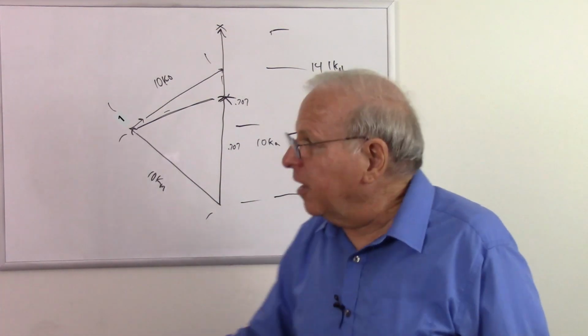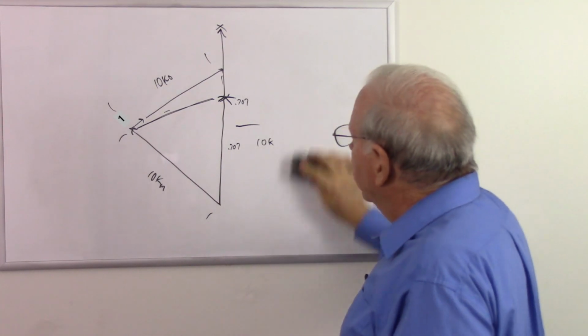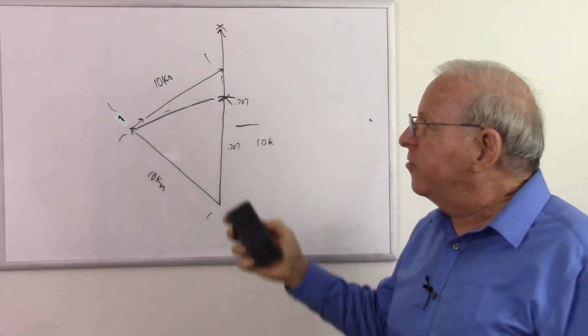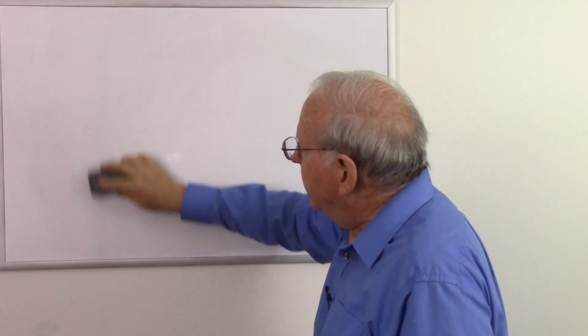So hopefully that makes a lot of sense. That's something we could experiment with every day. We are simply working in 2 dimensions in a 3-dimensional space. Now I'm going to add a 4th dimension. That 4th dimension is time.